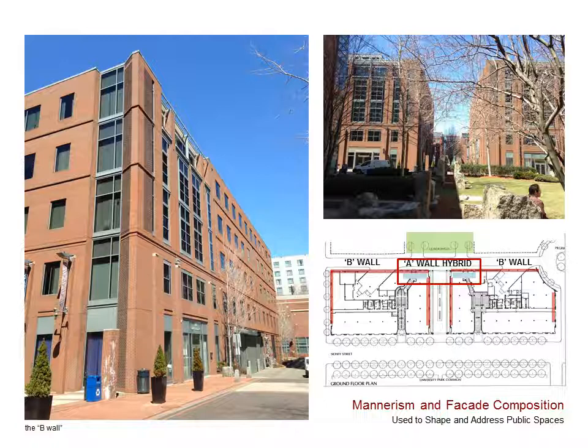This is where those offset rear entries are located. Again, with the exception of the ground floor entry, all of this Mannerist manipulation is context-oriented only. There's nothing special in the floor plan or use that prompts these moves. The entire building is a speculative research building intended to be leased to many different companies over its life. What remains constant is the exterior context.